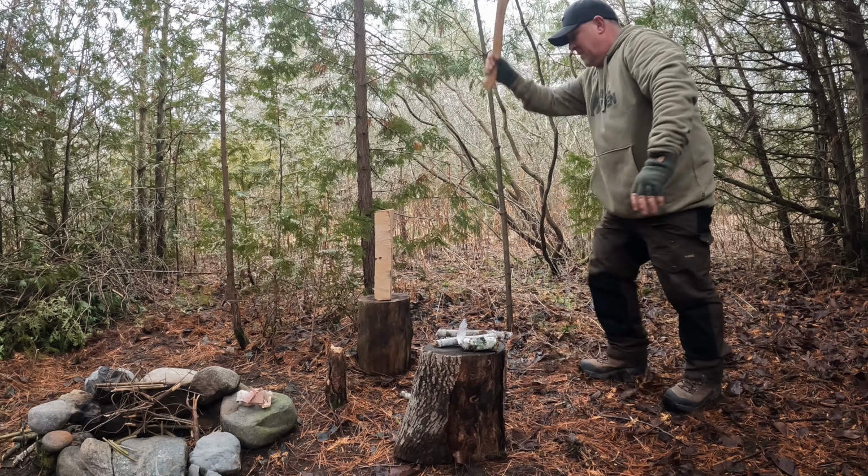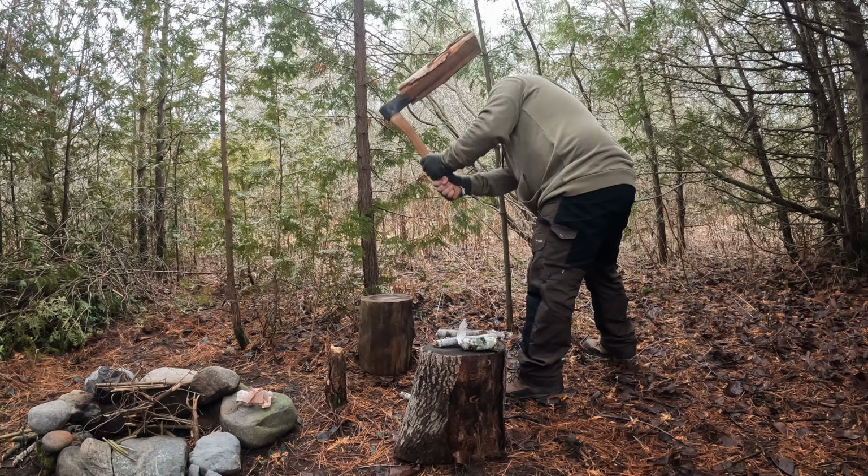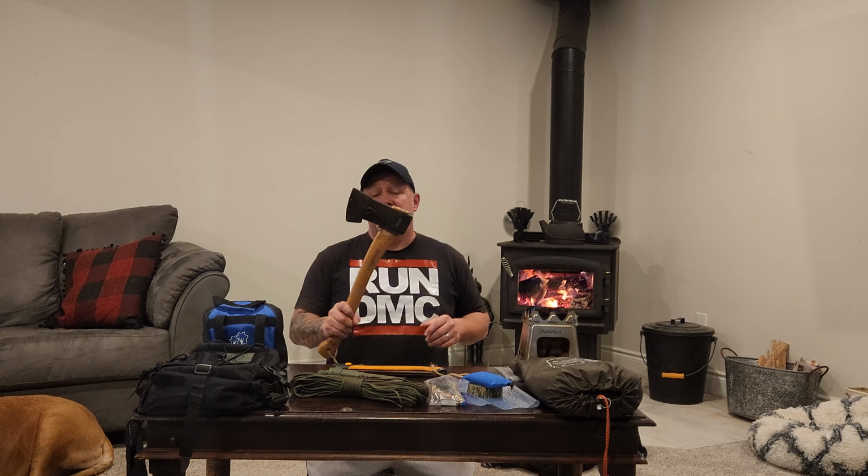It's been durable. I've beaten the shit out of this thing quite a few times. I've used it as a hammer and for splitting wood. Again, I prefer this over a little hatchet. I get a little more weight to split some of the bigger hardwoods that I need to while I'm out there. Again, you can never go wrong with a good axe.